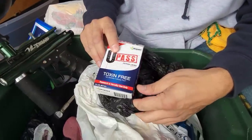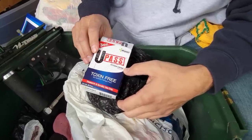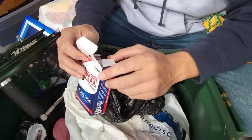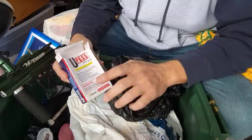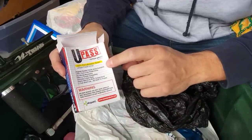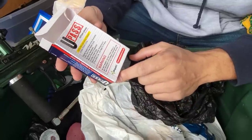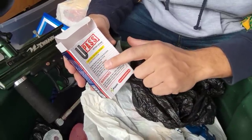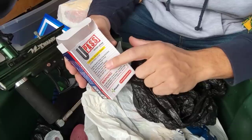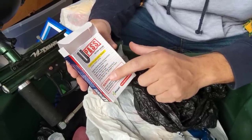Okay, U-Pass. What is toxin-free U-Pass? Fetish urine. What the heck does that mean? What? Wait, what? I'm sorry. Excuse me? 100% pre-laboratory tested unisex fetish urine. Highest quality fetish urine available. 100% toxin-free. No mixing. Male or female. Includes two heat pads. Easily warms to bodily temperature.